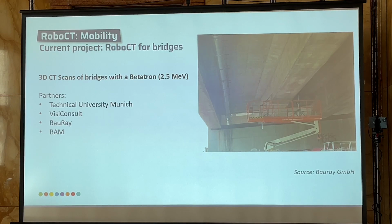Next thing is we want to do mobility. And one of the projects that we get funded right now is that we do 3D CT scans on bridges. So this is a little bit crazy, I have to admit it, but we can use a Betatron of BAM. It has 2.5 MeV, and here we want to try, hey, what can we check in bridges? So we're looking for different defects, and yeah, let's see what happens. And obviously, calibration will be a big part of this project because we have to bring the stuff there. Everything can be shaky.